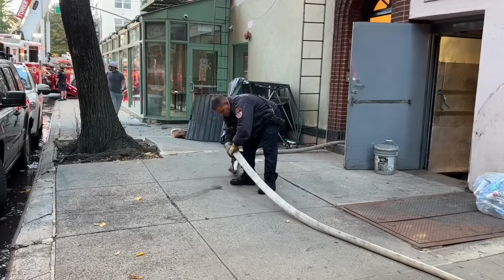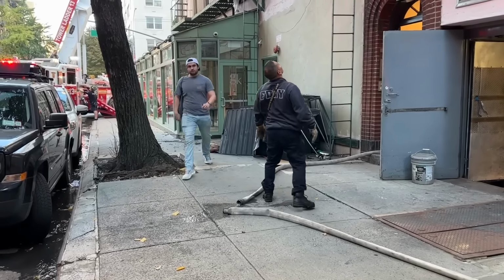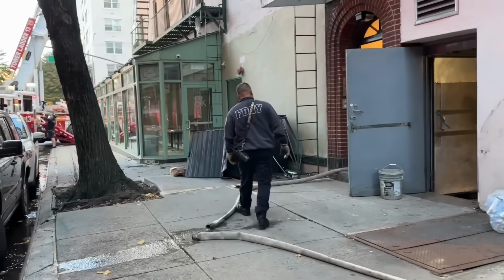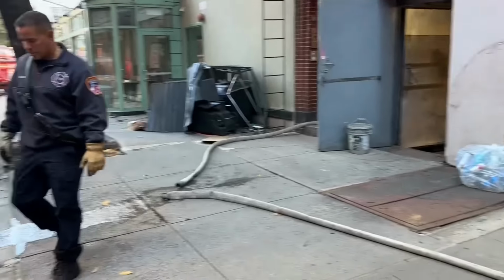Manhattan Engine 16, acting Engine 39. 16, acting 39, what's your location? We are at 30th.